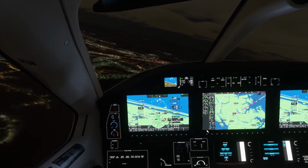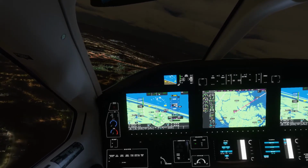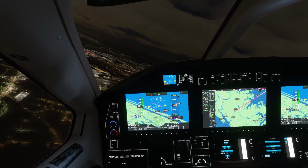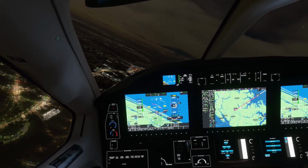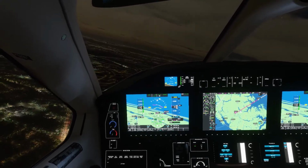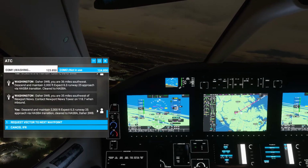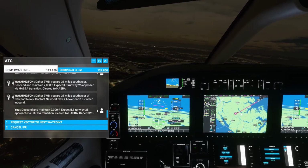Okay, so we know that our approach course was, what was it, 247? I don't know what happened. I don't know what the problem was. This is a mess in some ways. Sometimes it works, sometimes it doesn't. So I'm going to check in with ATC. See what it says there? Descend and maintain 2,000. Maybe because I never got down to 2,000? I wonder if that's it.